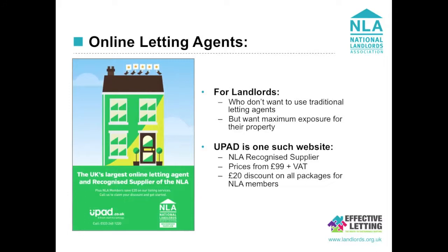If you'd rather not use a traditional letting agent, why not consider using the services of an online letting agency to advertise your properties? They provide a good alternative for landlords and still offer maximum online advertising exposure.